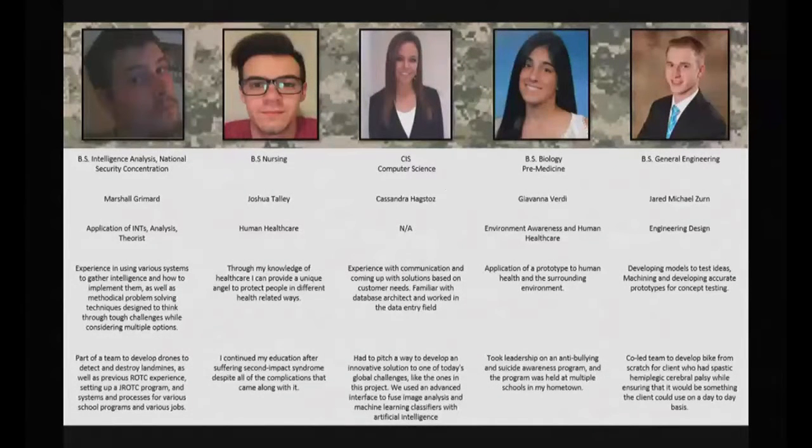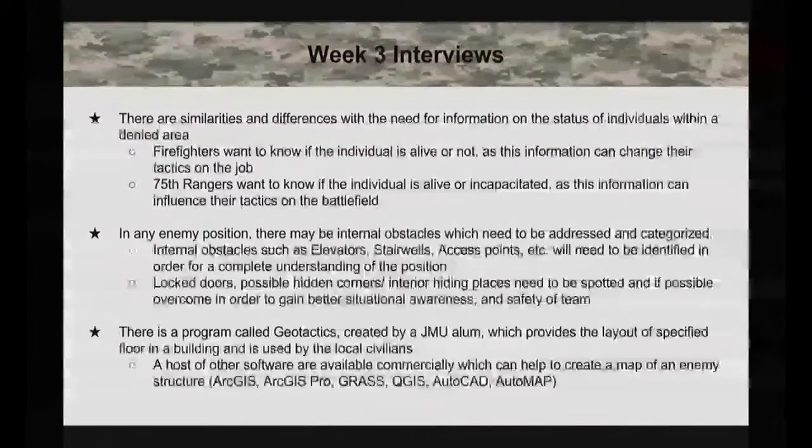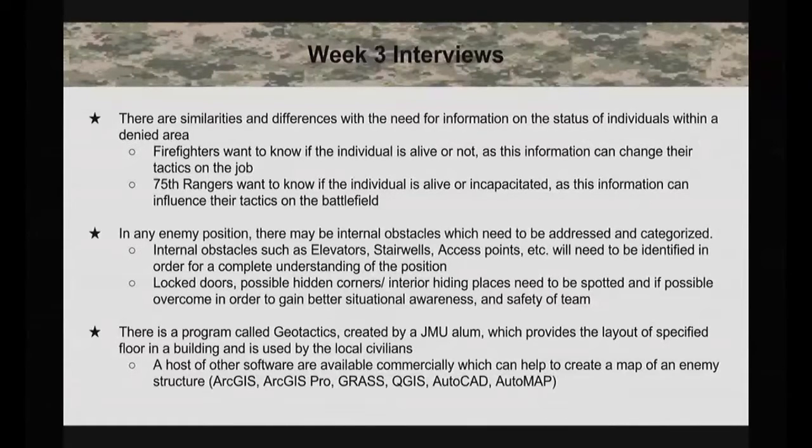So our interviews this week took a different turn. We looked at a civilian workforce perspective with our problems. So we talked to firefighters, police department, and the SWAT team local to Harrisonburg, and we were able to relate our problem to their situations that they deal with every day. So there are similarities and differences when looking at the status of individuals that they need information about.